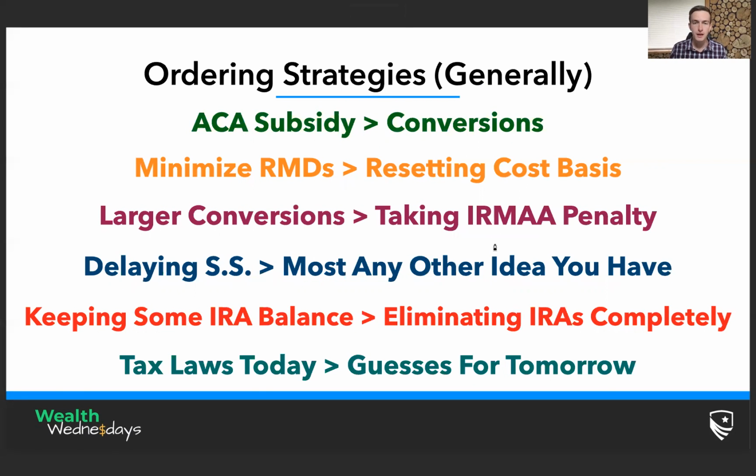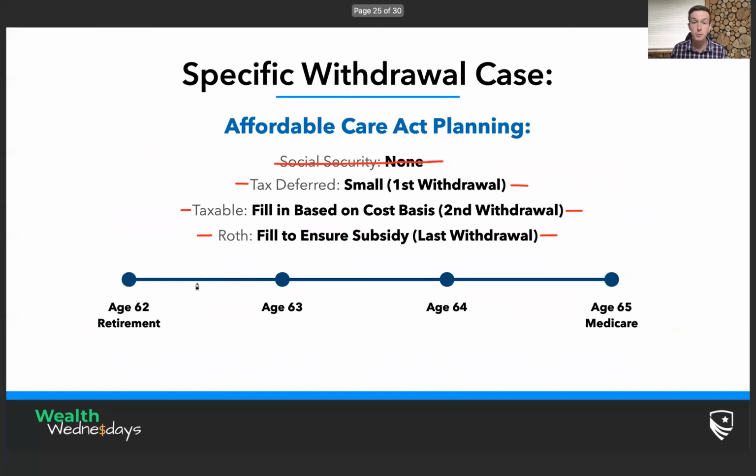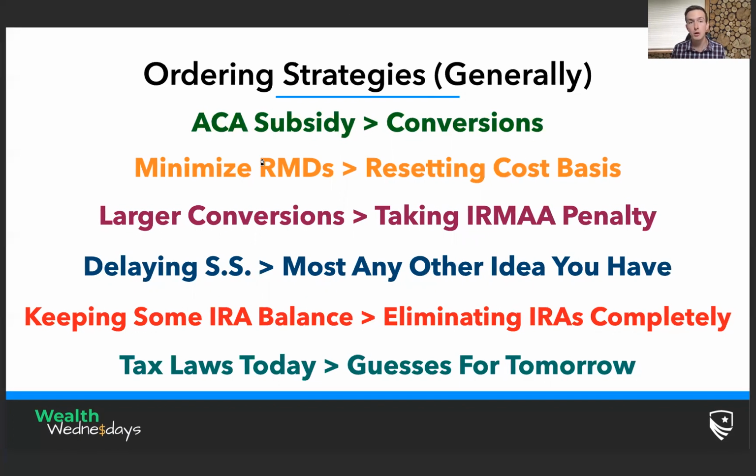In general, we get a lot of questions on this in our meetings. Ordering strategies: what is optimal? Again, rule of thumb, this is going to depend on how big of tax deferred accounts you have. For the majority of people, you are better off earning an ACA subsidy than you are trying to perform conversions. If you perform conversions, you're going to raise your reported income and lose a subsidy. So most people will benefit more during those early years from earning that subsidy, which might be worth $1,000 a month, than they would from converting.